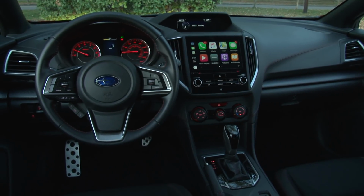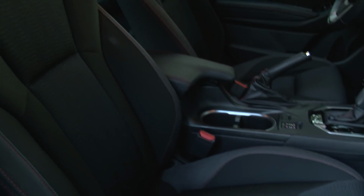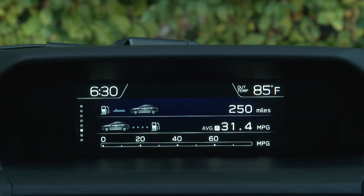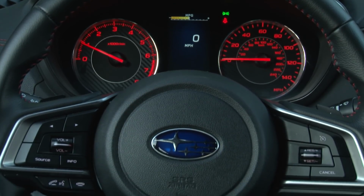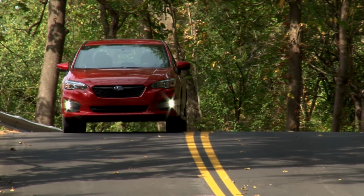There's lots of good stuff in here, and it's worth noting how great the audio system sounds with volume, clarity, and deep bass, and that's without either of the 2 available upgrades. Other relevant information can be displayed up here, controlled via a steering wheel switch. Without the EyeSight system, this car lacks the important side blind zone alert, rear cross traffic alert, and the like.